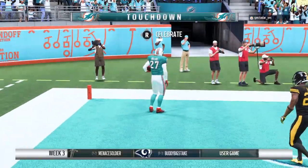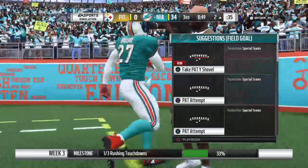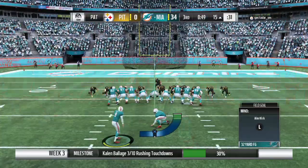And he is in. Touchdown, Miami. Kalen Balaj, his 3rd touchdown now on the year. And the Dolphins have got it on cruise control. Gold to add the extra point.